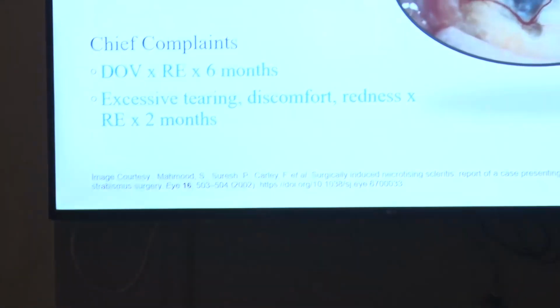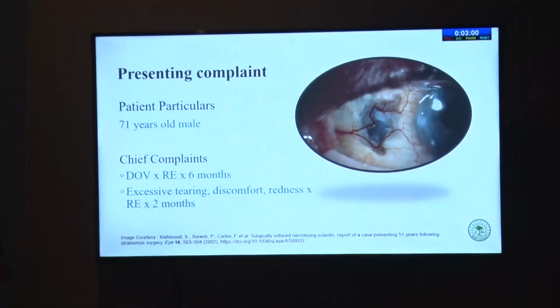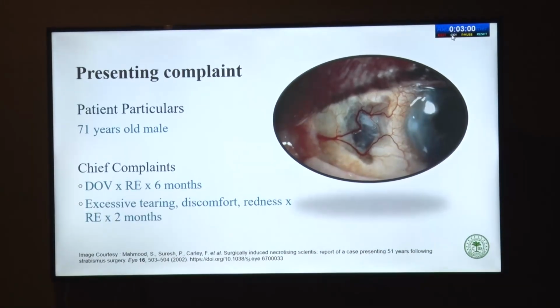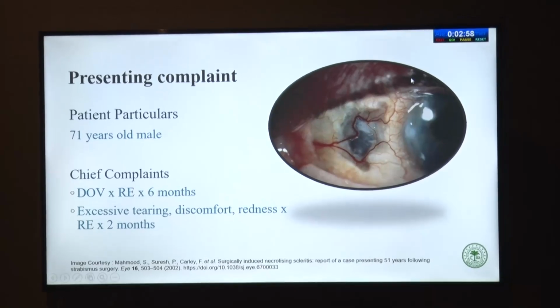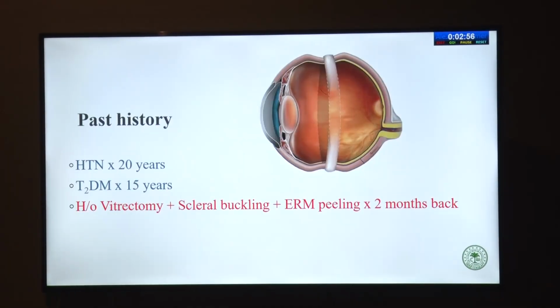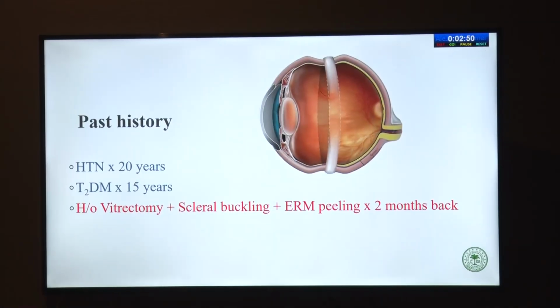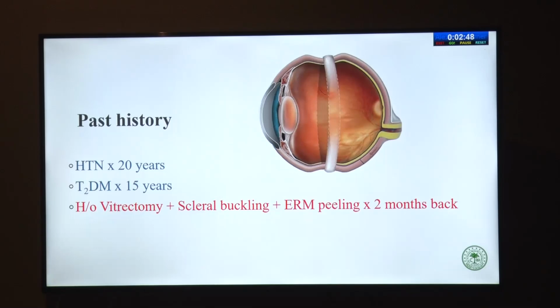My patient is a 71-year-old male who presented to our OPD with a complaint of diminution of vision in his right eye for 6 months, excessive tearing, discomfort, redness in his right eye for 2 months. He had history of hypertension for 20 years and type 2 diabetes mellitus for 15 years. 2 months back, he was operated for RD. The surgery done was vitrectomy with scleral buckling with ERM peeling.